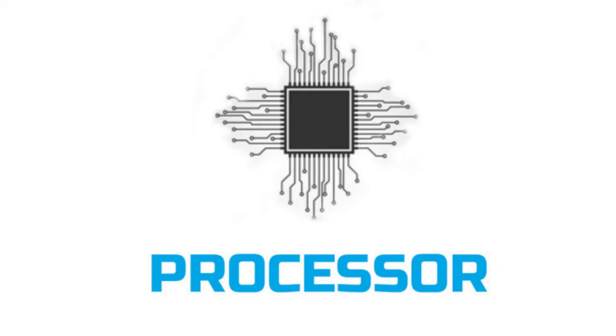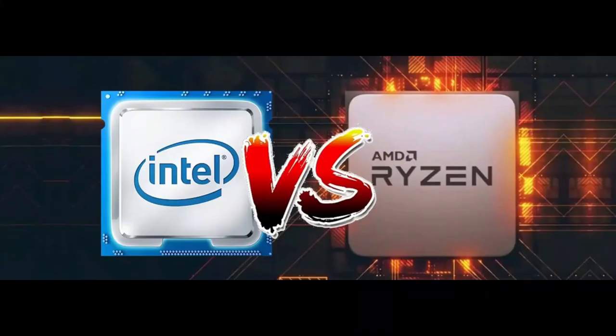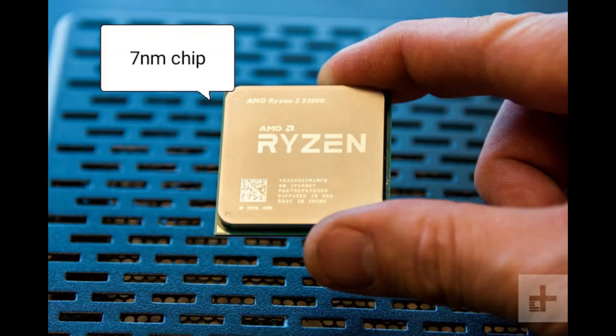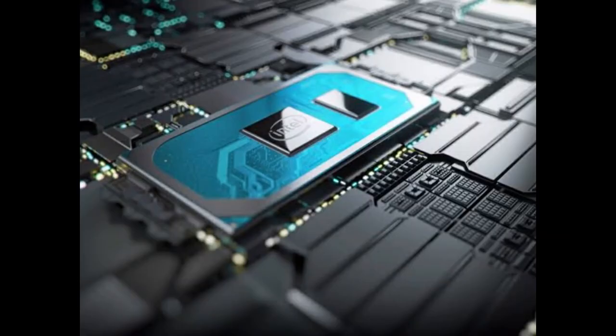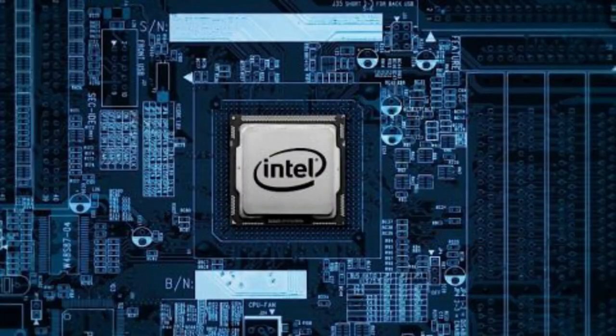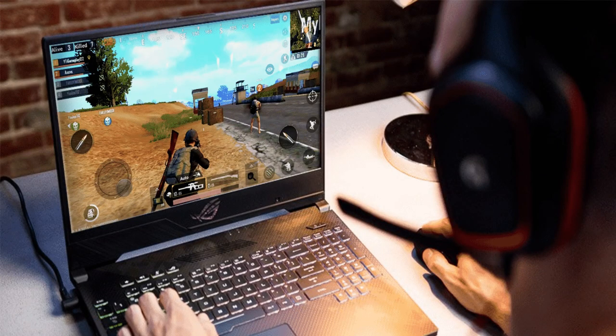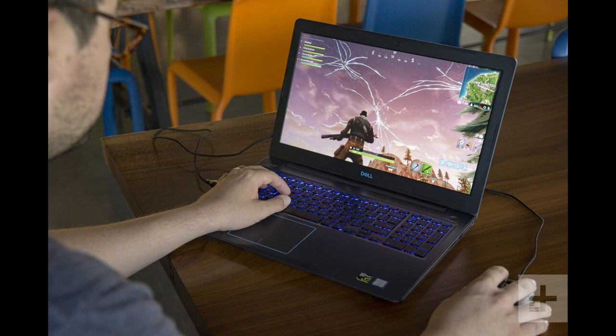Processor, the main thing in the laptop: choosing between an Intel or Ryzen chip is a big confusion. Ryzen chips get more heated during long usage due to the small 7nm chip size. But Intel chips do not get heated as much during long usage due to the 12nm chip. Especially for gamers, prefer a Ryzen chip for a better gaming experience and fast loading of games like PUBG, Call of Duty, Fortnite and more.